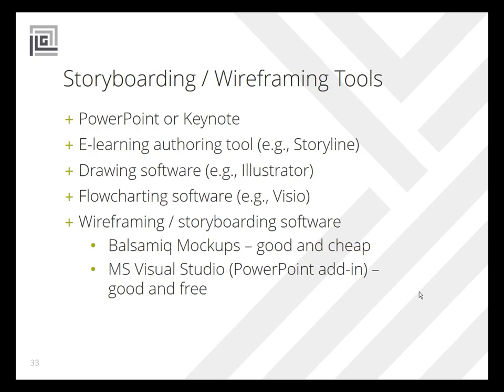Storyboarding and wireframing tools. It's very important to know how to do good storyboarding, or as it's known in the user experience design world, wireframing, but basically the same thing. There are some good tools you can use, ranging from something as simple as PowerPoint, which everyone has, to your e-learning authoring tool, drawing software or flow charting software, or even specially designed wireframing or storyboarding software. So I put a couple of good ones here.